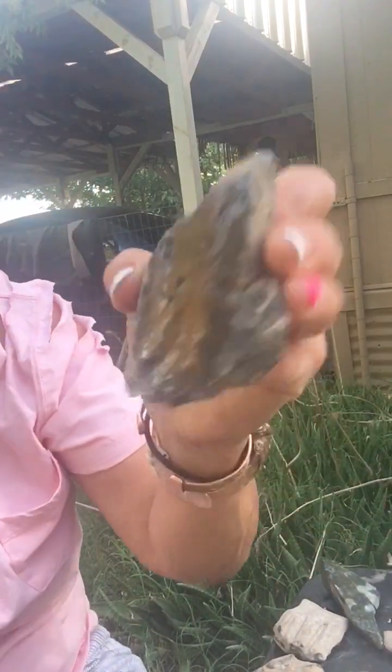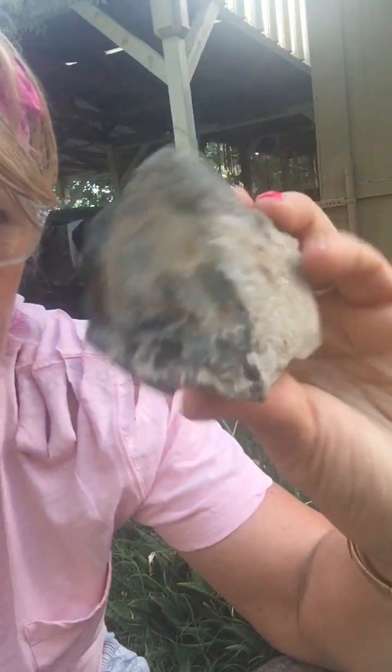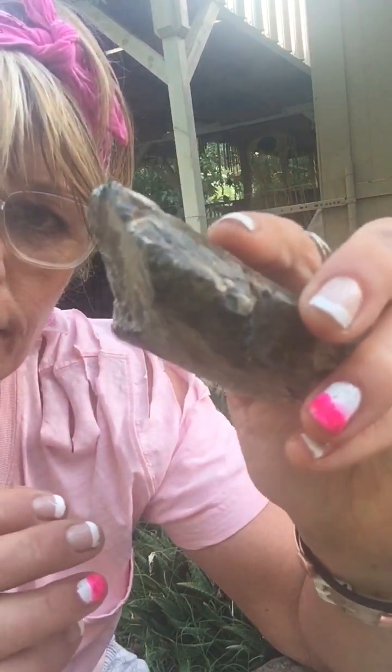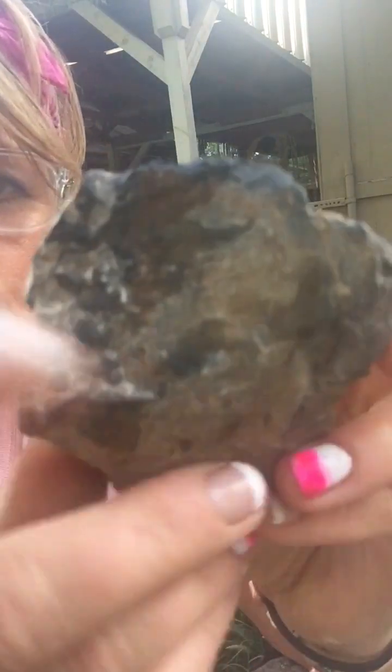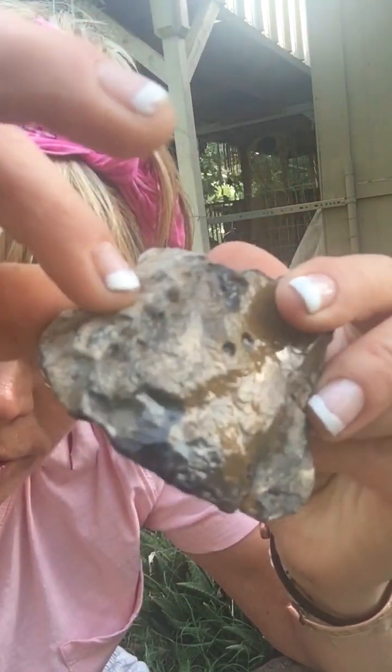This one is beautiful. See all those colors in there? It also looked like a scraper. This is completely flat right here. But then it has these, you know, ridges all the way around here, like it could have been a scraper.